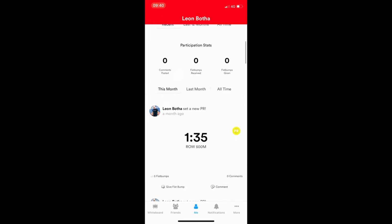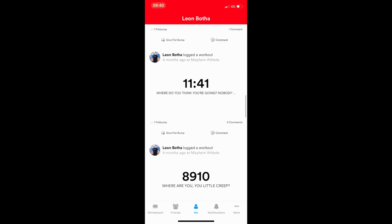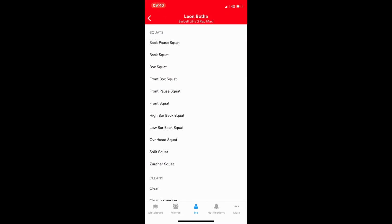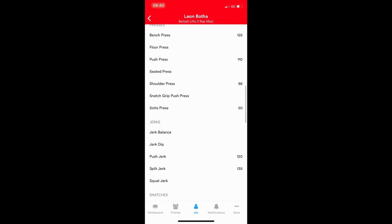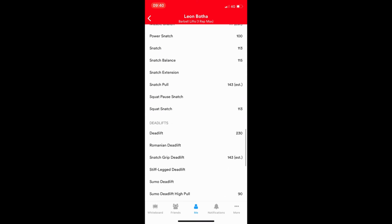You can see here all the workouts I've done and my scores. I don't really record anything other than my actual weightlifting and strength record. So click on barbell and that will show you literally everything. Your back squats, cleans, every kind of lift you can think of, shoulder press, hang snatches, everything is there.